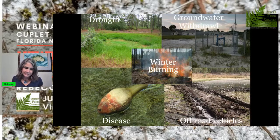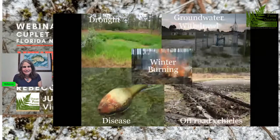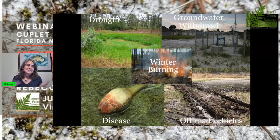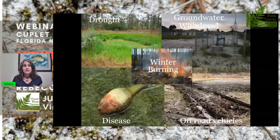Off-road vehicle damage: when these wetlands are dry, they kind of look like mud holes or just dry areas. And so a lot of people don't even realize that these are actually very significant landscape features that all these species depend on. And so they go mud bogging, right? Disease: amphibian diseases are now becoming really widespread. They're moving up from the tropics.